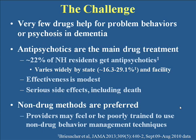So again, the challenge that we have is that we don't really have drugs that work to help manage behaviors or psychosis or other neuropsychiatric symptoms in dementia. Antipsychotics have been the main drug treatment. Some 22% of nursing home residents get an antipsychotic, independent of whether they have dementia. This varies widely by state and facility.